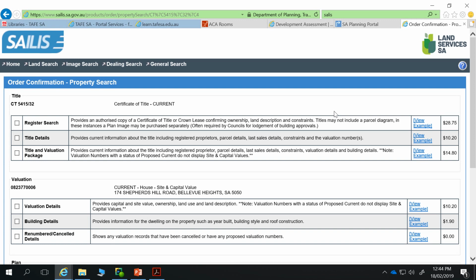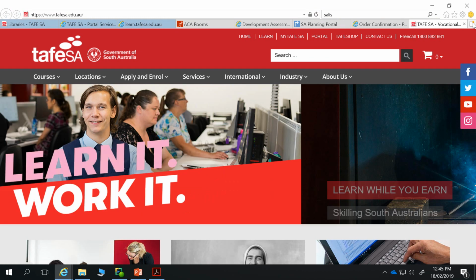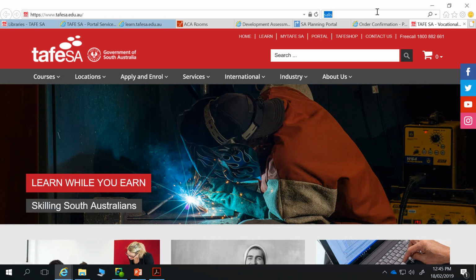Okay, renumbered cancelled details shows any valuation records that have been cancelled or have any proposed valuation numbers. So that might be handy for you if you're working in an area which has recently been subdivided and there's not complete information about that allotment you're looking for at the time. So using that certificate of title reference, or the valuation number reference, you can purchase these things through the Land Titles Office portal. But get SA Map Viewer happening, and I suggest those that don't have it running on their computers already do that now.